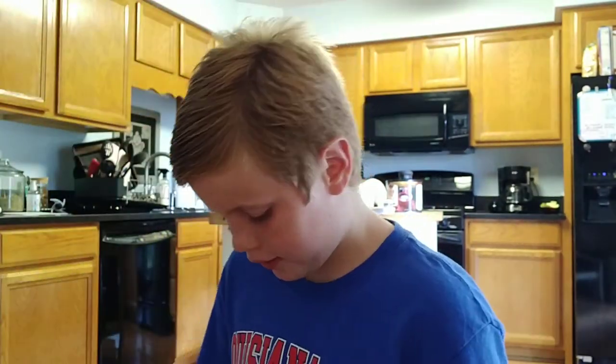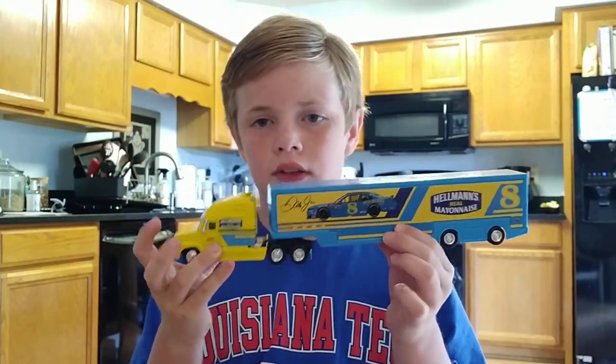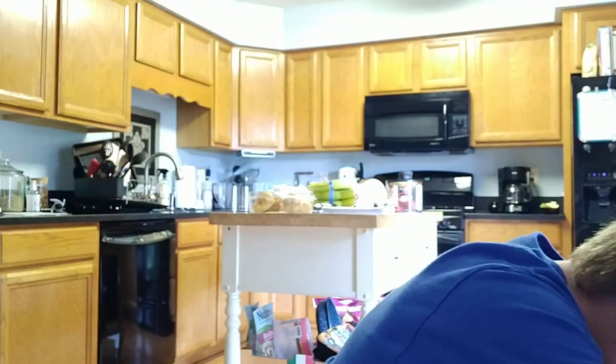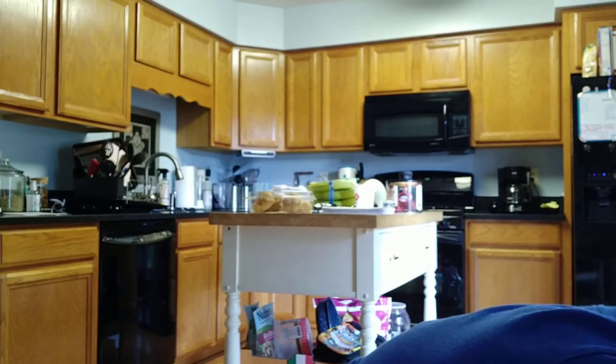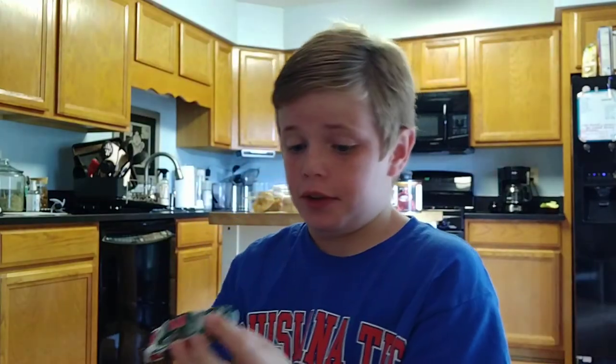Car for this, but this is a 2019 Dale Earnhardt Jr. Hauler. The Hellmann's car. Pretty cool. Let me search in this bag for a second. See if the car's okay. This is one of my favorites. This is a 2008 Dale Earnhardt Jr. Mountain Dew car. That's my favorite.